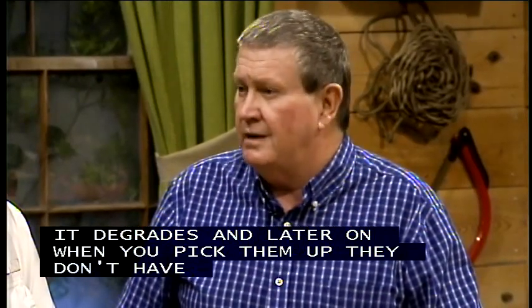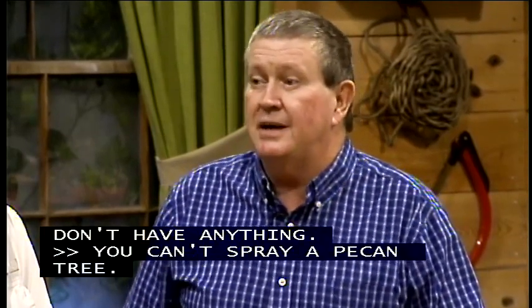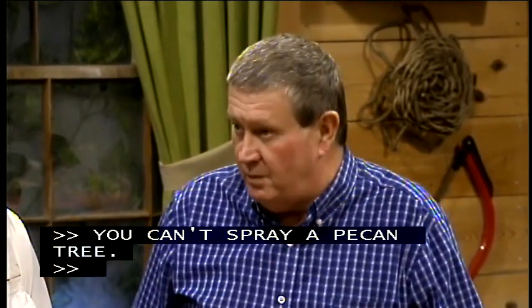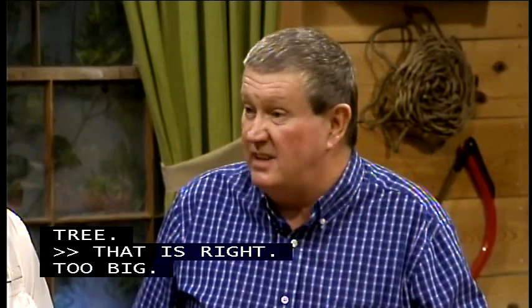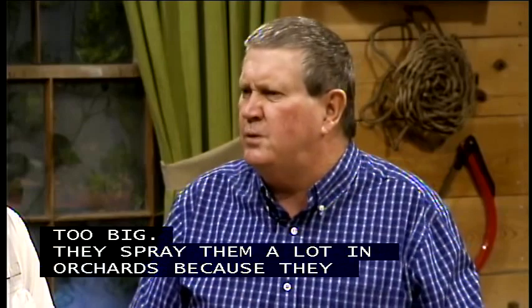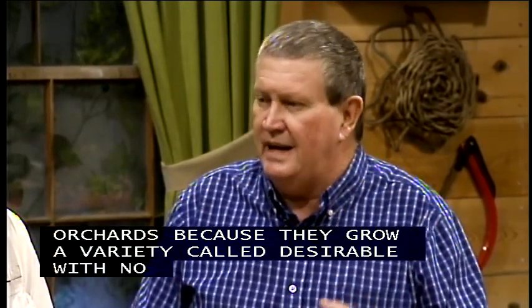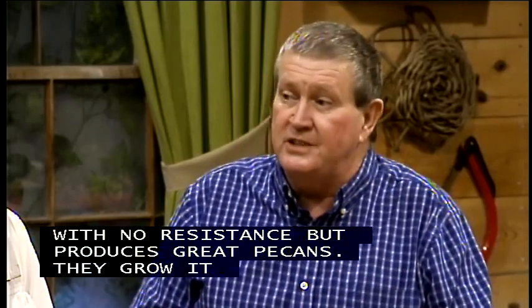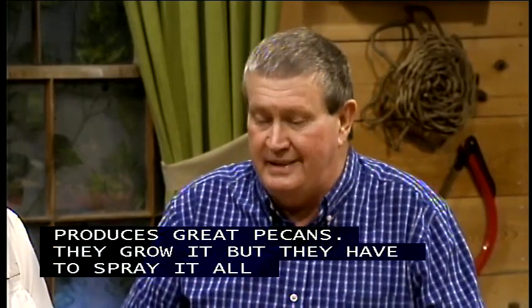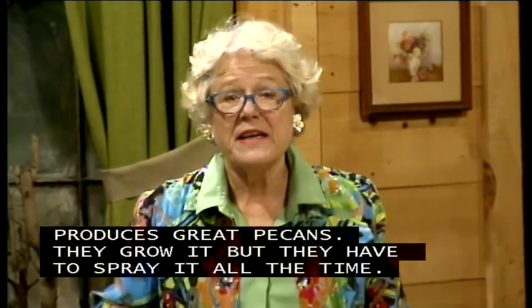They spray them a lot in orchards, actually. They do. Yeah, because most of the time they grow a variety called Desirable that has actually no resistance to scab, but it's a heavy producer. It produces great pecans, and they grow it, but they have to spray it all the time. And it's Schley, and Stuart's even breaking this resistance. Yeah. So sadly, the days of pecans.